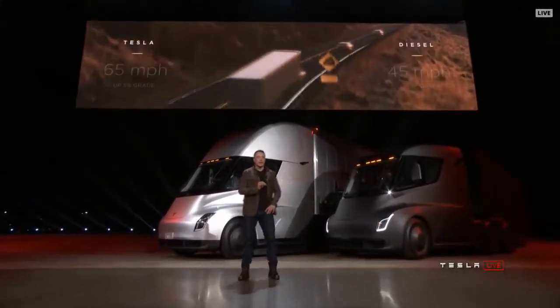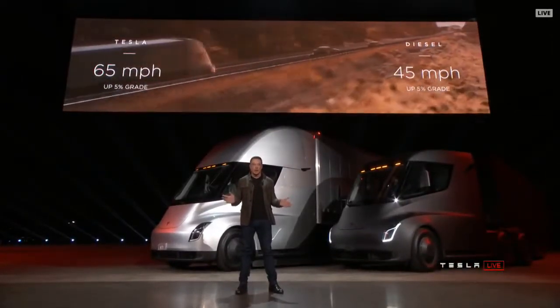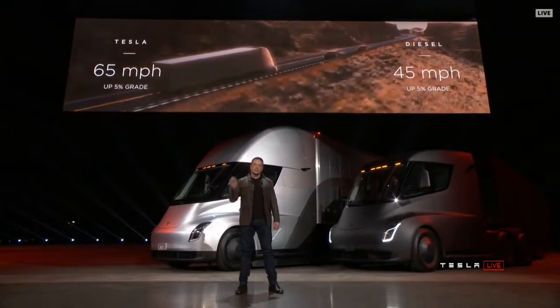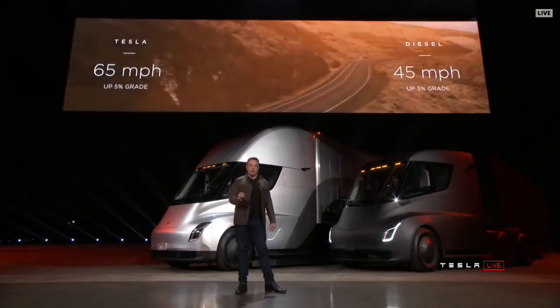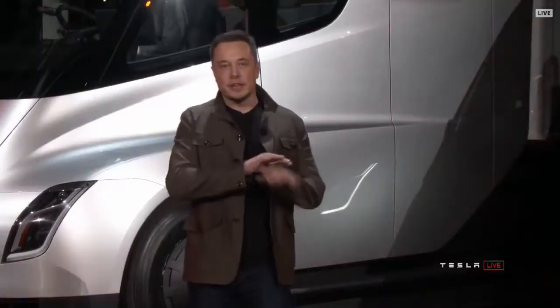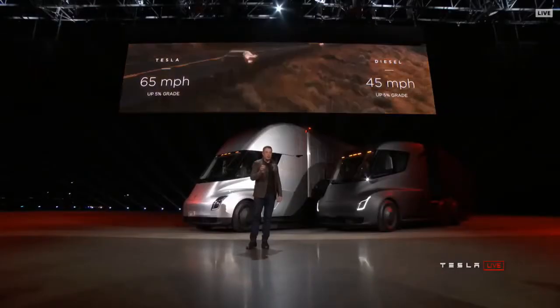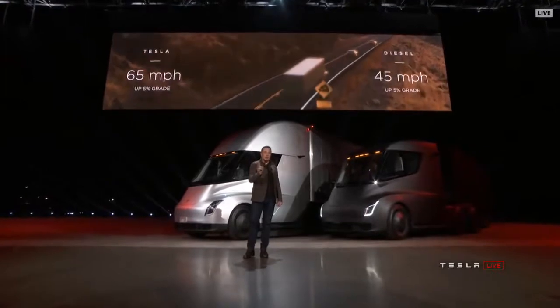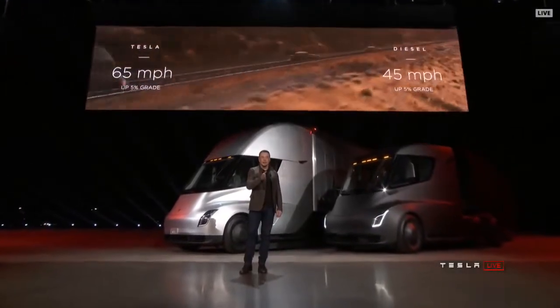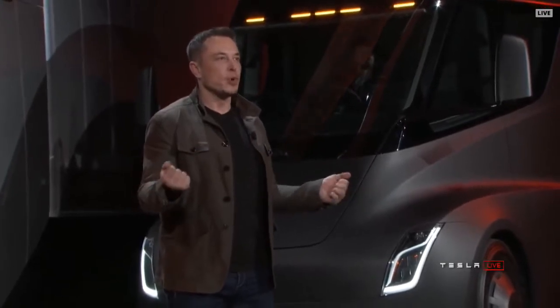The best diesel trucks can only do 45 miles an hour up a 5% grade. Tesla Semi can do 65 miles an hour up a 5% grade. What this means is that if you're pulling a load over the Rockies or some mountainous terrain up a hill, you're earning 50% more per mile than you are in a diesel truck. That's about electric trucks. How far can they go?